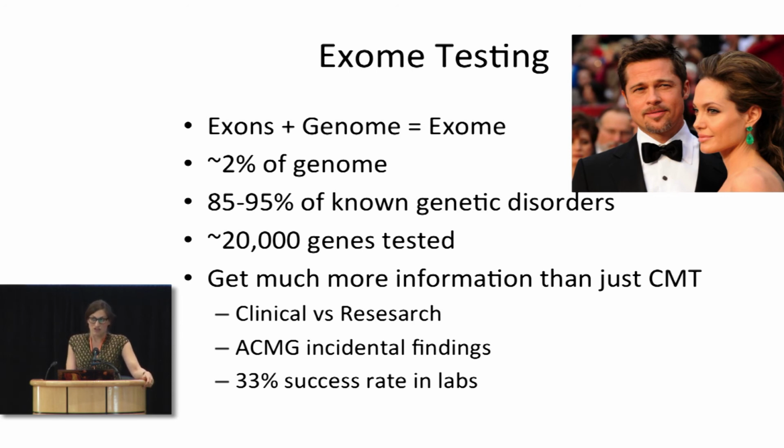But you get a lot more information than just maybe what's going through the family, and it really depends on where you're getting this testing, through a research lab versus a clinical lab, what type of information you'll get back. There are incidental findings that can come up, things such as cardiomyopathy genes or malignant hyperthermia or cancer genes that could be running through the family. That isn't the reason I'm sending you for an exome. I'm not a cancer counselor. I don't really have the ability to tell you what all these things mean, but if I'm ordering the test, it's my obligation to tell you about them. And that can be a really challenging position to put someone in.